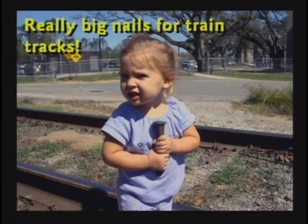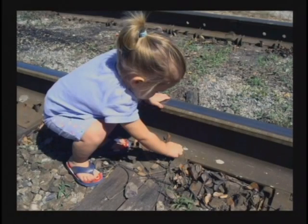Now, train nails, the ones that hold down train tracks, railroad spikes, those are big. How many know what a railroad spike is? Okay, those big ones? When they pound those things in, they take a big hammer. They are designed to hold the train track in place. Railroad nails have to be huge, they have to be really strong, and they better stay there. What would happen if a bunch of railroad nails decided, "I don't want this job anymore, I'm leaving"? That'd be really serious, wouldn't it?